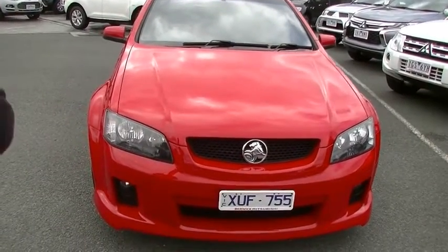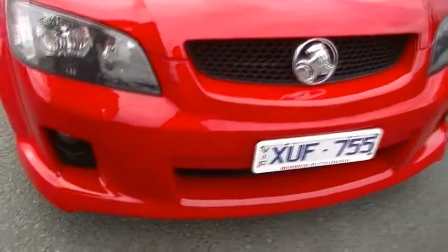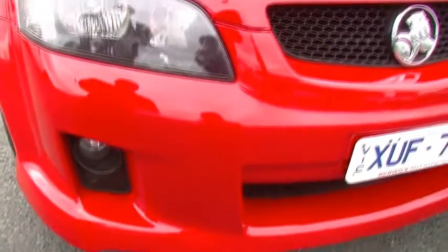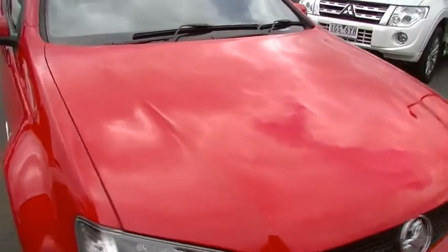On the front of the car, no signs of any sort of damage. We do have two minor stone chips just down at the bottom of the bumper bar there, but nothing else to note. Front of the bonnet, perfect. Everything on this car is presenting brilliantly. You'll be so impressed with it.